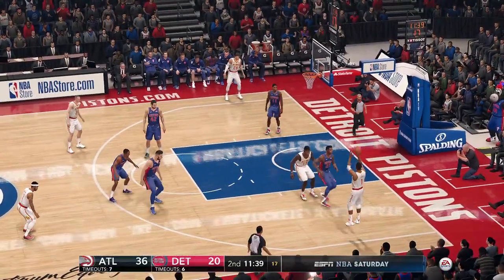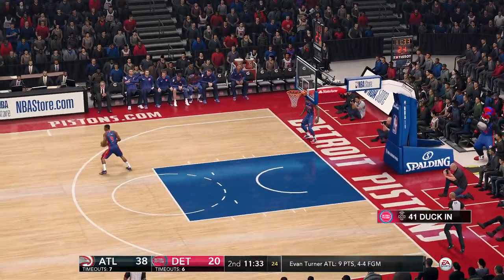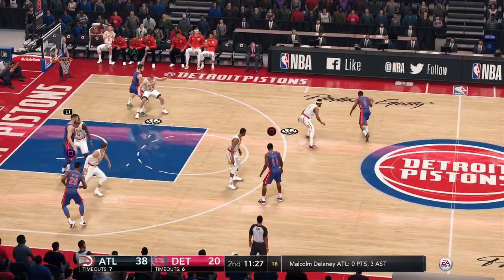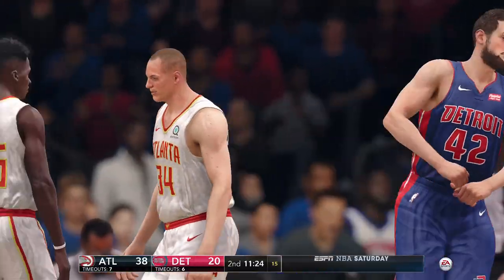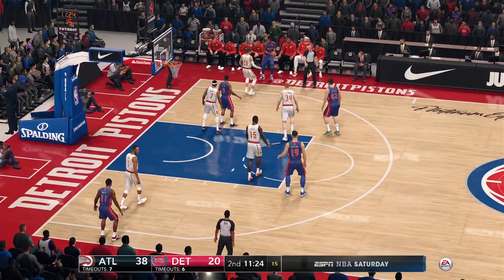Oh, terrific feed. Turner for two. Gets it to go. He's shooting 55% on the season from the field. And that's just a joke right there defensively. You want to win, you close out harder. You can't just give up uncontested two-point shots. Oh, not even close. It goes out of bounds. And Reggie Bullock will get the inbound.